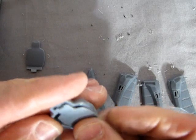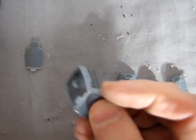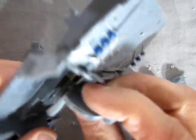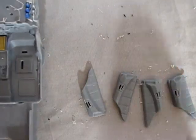There's the one that I did do. So they should fit in pretty decently. Get glued up around the side. And then both drop in. Just like that. But what I'm going to do is I'm going to take a break for my lunch.